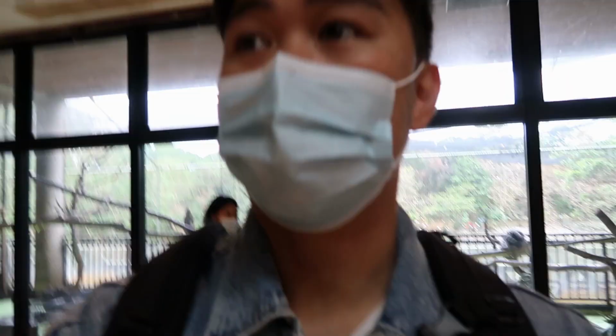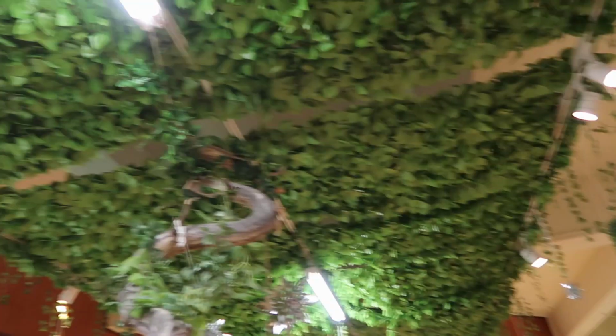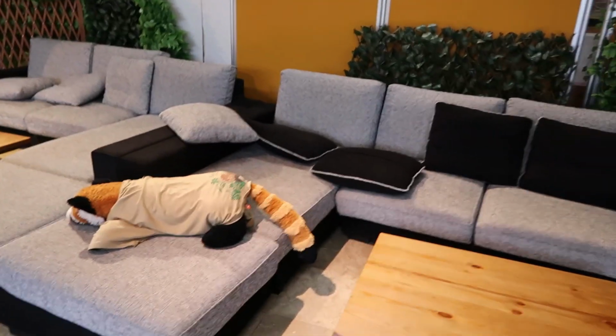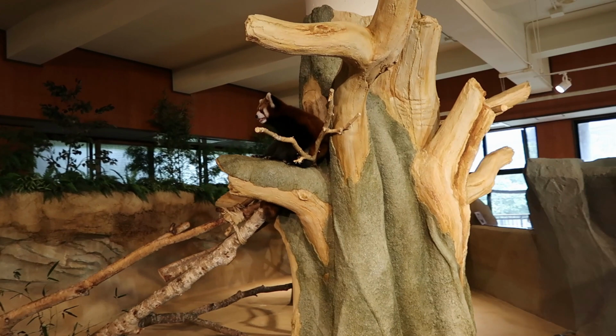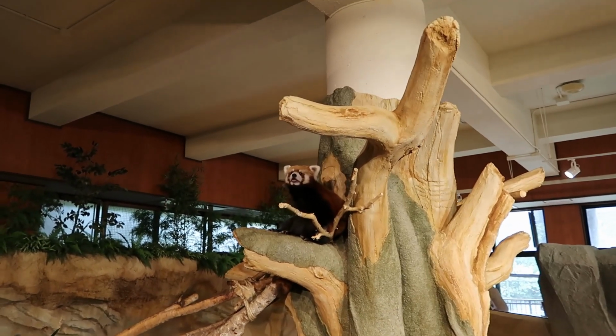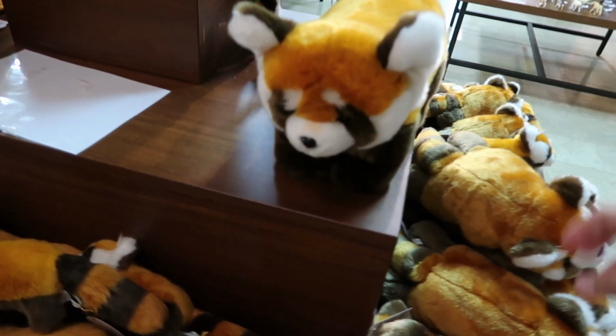I really like how they have the whole environment in here, because it's all fake grass and stuff above. Super nice, and they have a couch to chill on. I thought they weren't out. Oh my gosh! Wow! Oh my goodness! These plushies are so much cuter than the San Diego Zoo one.